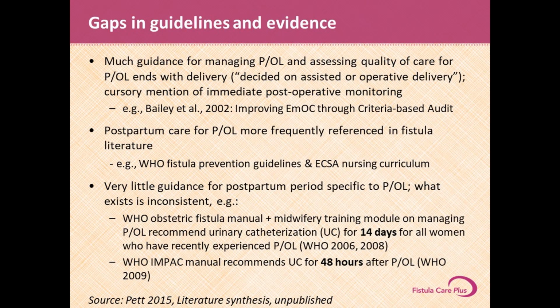We also see gaps in the guidelines available to clinicians and the evidence. So much guidance for managing prolonged and obstructed labor and assessing the quality of this management ends at delivery. For example, in criteria-based audit, where the last item may be decided on assisted or operative delivery, with cursory mention only of immediate postpartum operative monitoring.